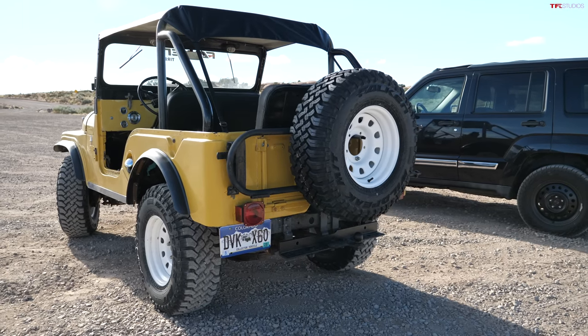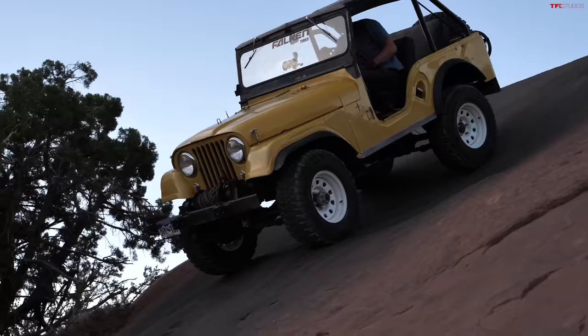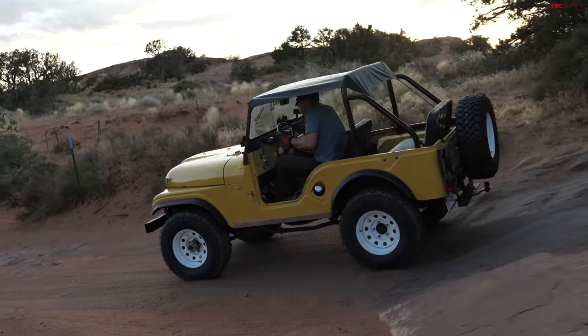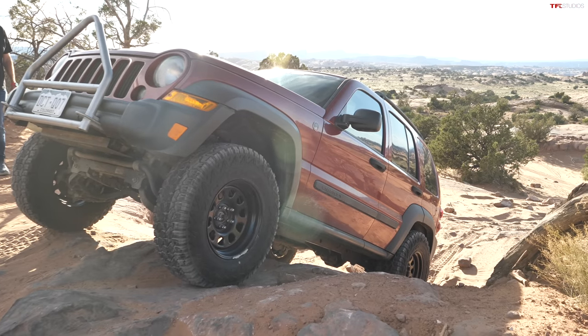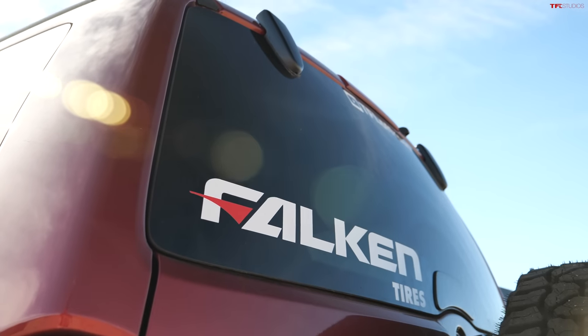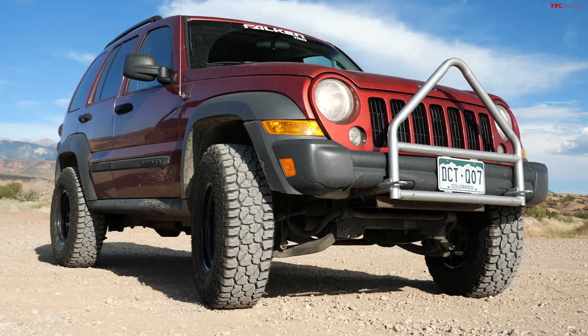I call on the CJ5. Not only because it's a cool, interesting vehicle, but also the driver has big cojones. What do you say, Tommy? I have to say, I was genuinely impressed with that Red Liberty. $3,300, $500 in lift kit, and then, you know, those Falcon tires and a set of steel wheels, and the thing is kind of really cool.